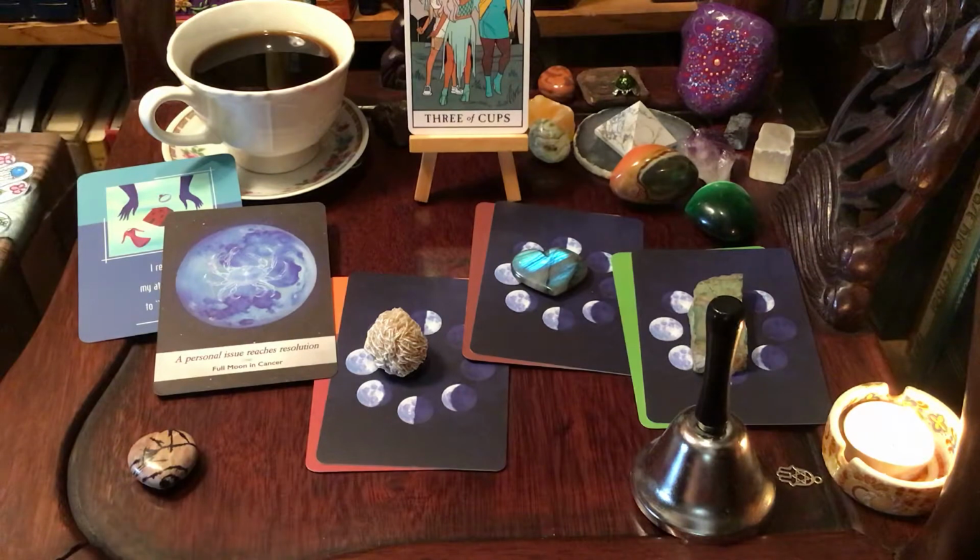Okay, let's see. Three of Cups. Time to raise those cups high and cheer. Woo, woo, woo, woo. Because there's a celebration in order. You're surrounded by friends that love you and you love them. So now's the time to show it. Either you or a close friend has possibly achieved something incredible, or maybe you're just really recognizing how much they mean to you. Either way, it's time to party.